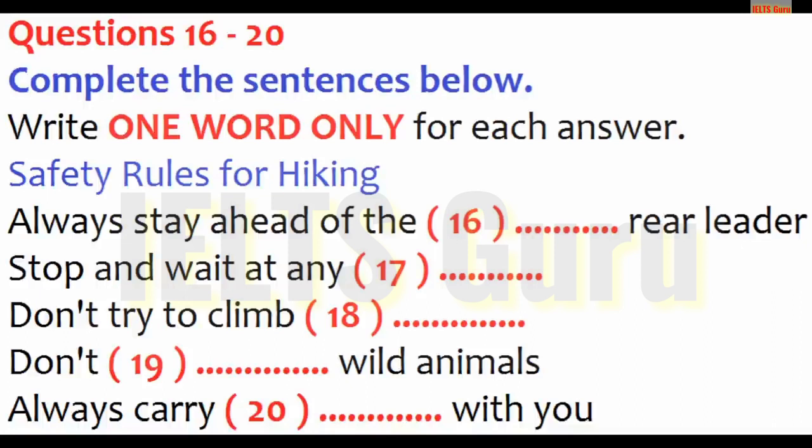That will just encourage them to follow us, which could lead to some dangerous situations. One last thing before we set off hiking each morning, be sure to fill up your water bottle. This is perhaps the most important safety rule. Dehydration can be a serious problem when you're out in the wilderness, so you must always be sure to carry an adequate supply of water with you.